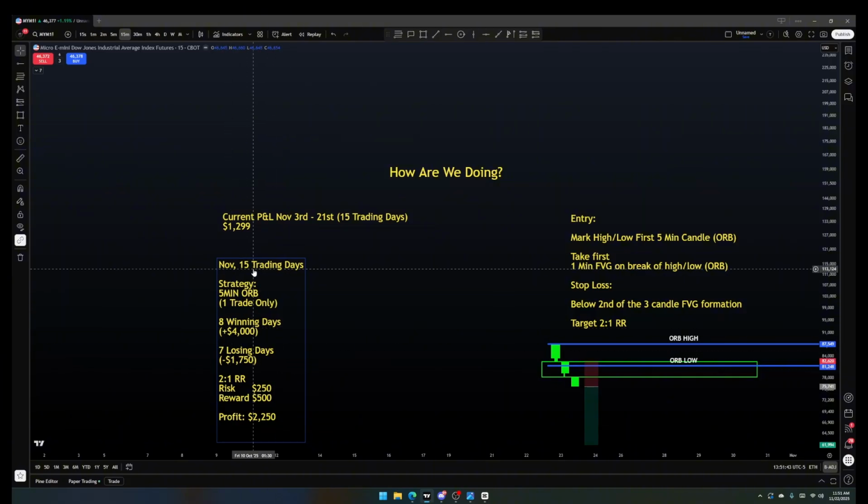7 of these 15 trading days would have been losses, so we would have lost $1,750. The risk would be $250. My max daily loss is $250. 2 to 1, we would then take profit at $500. That would give us $2,250 on November's first 15 trading days.